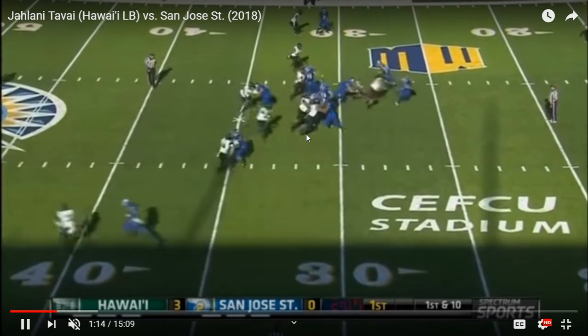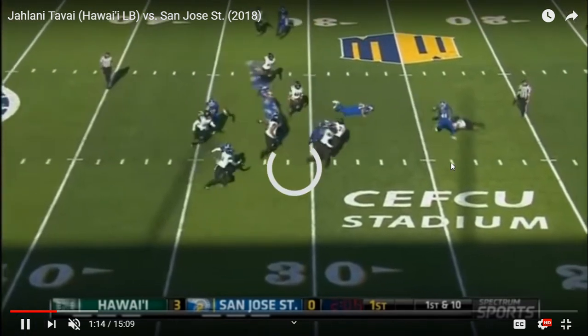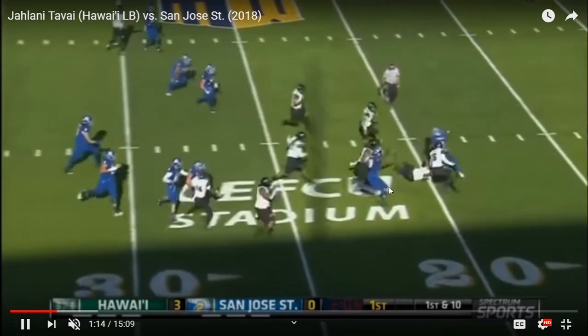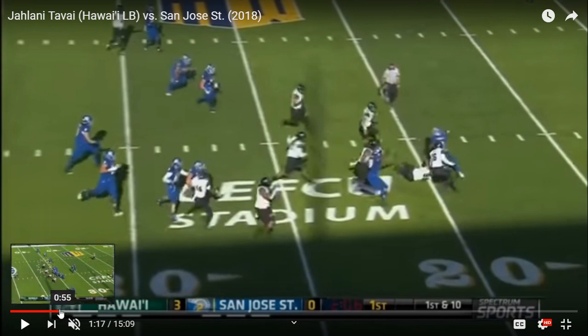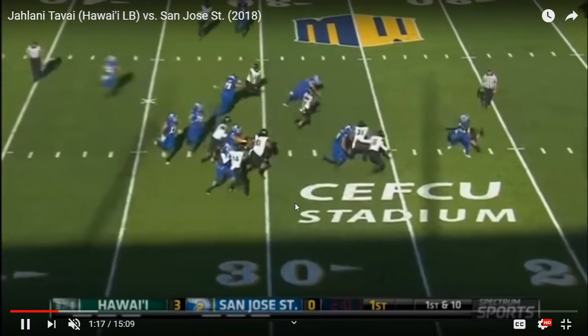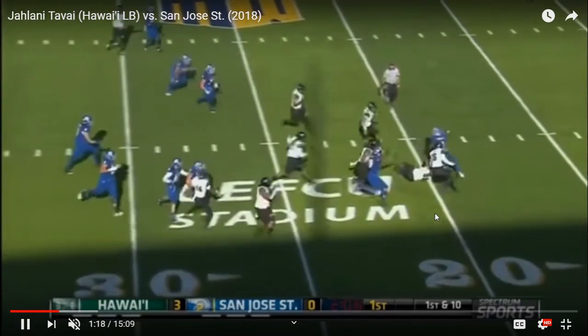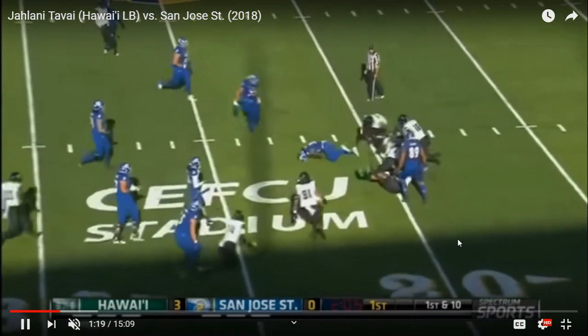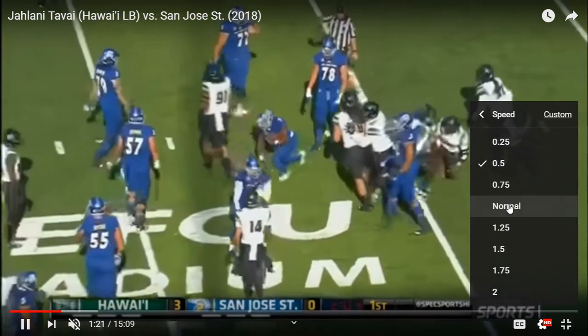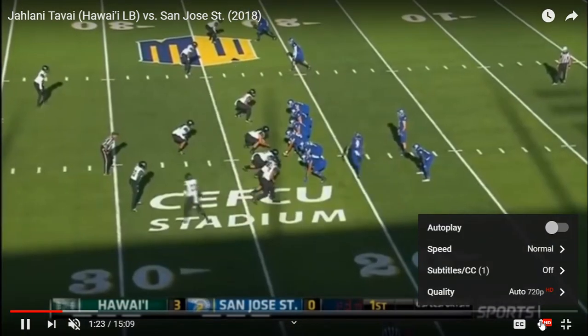Watch here, he starts out initially making contact. Bam, drives him back. Sheds to complete phase 2. And then phase 3. Try that again. Phase 3 here, once he sheds this, attacks, and he's going to finish with the tackle. Excellent. Phase 1, phase 2, phase 3, check, check, check. Love it, love it, love it.